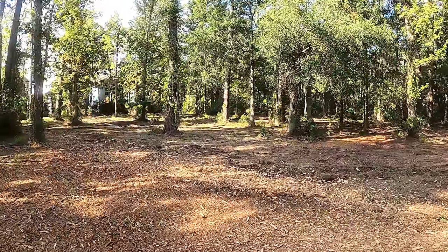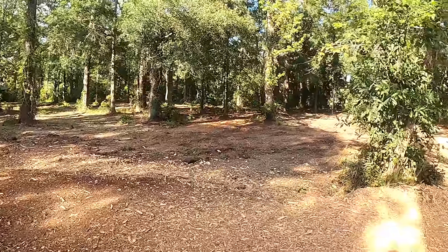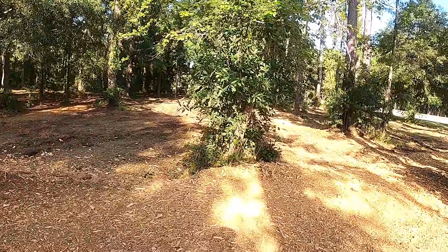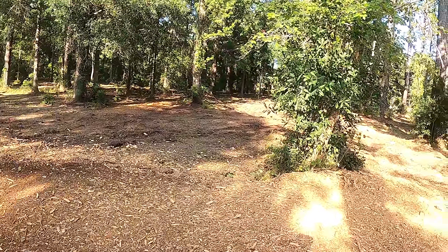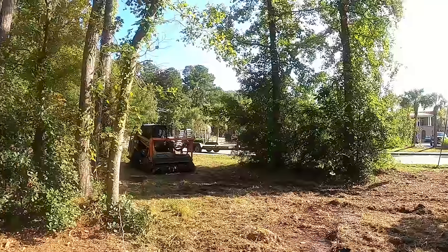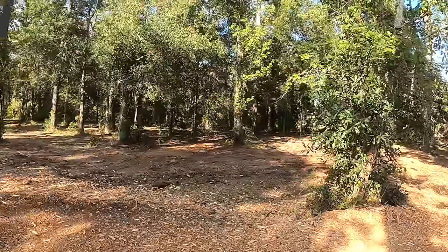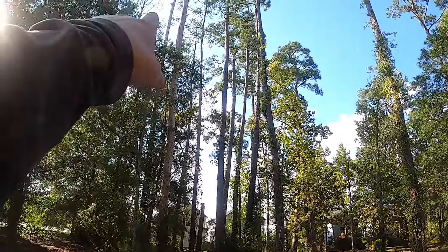But yeah, this looks good. Hopefully, maybe by next year, I'll be able to bring the zero turn back in here. Most of this mulch will be decomposed down and soft enough where it won't hurt anything. I've always struggled cutting this with the brush cutter, being next to the road and a road right there. But yeah, this is good. But you can just see there's just widowmakers.